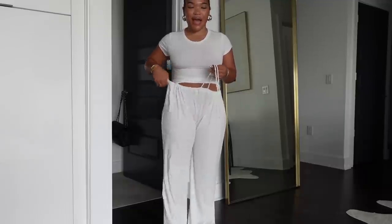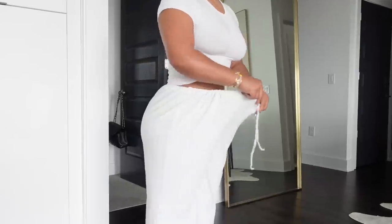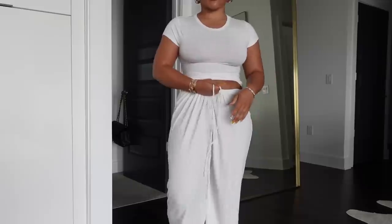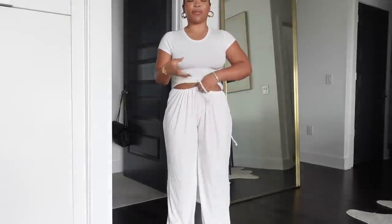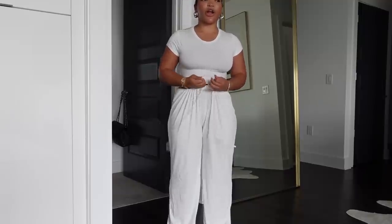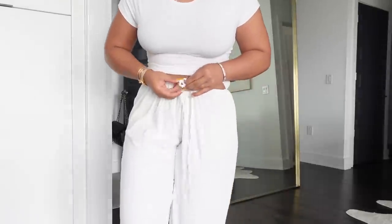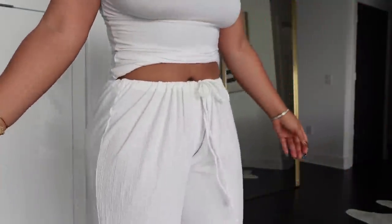So the next bottoms I have on are called Keeping Score. And baby, these are big, okay? So I definitely had to bring them in with the drawstring. When I was picking out my items, I was obviously thinking of spring, summer, comfort, vacation. And these are like linen pants in a way. Super soft. And I was just thinking effortless.